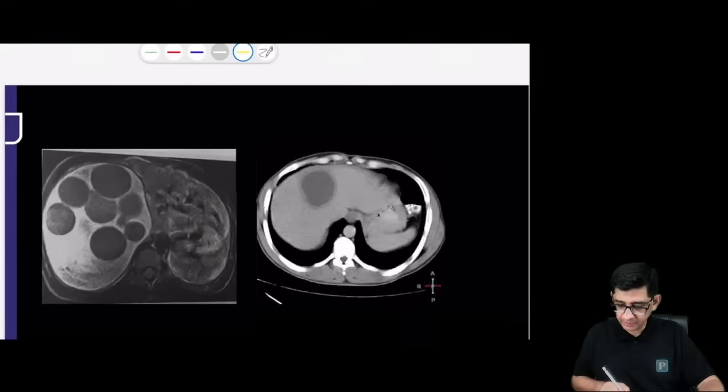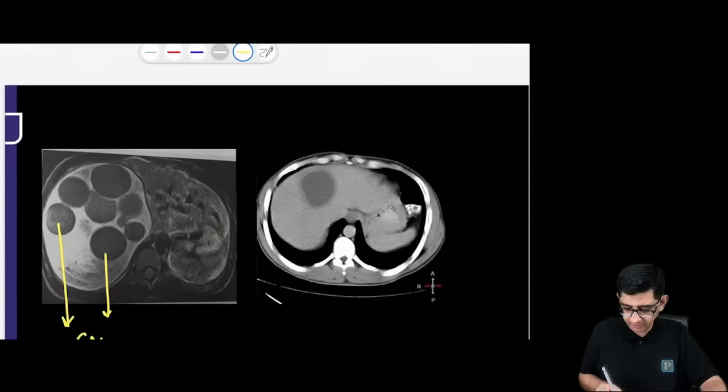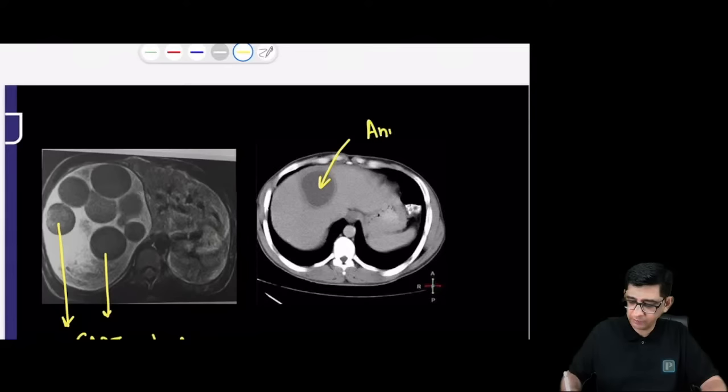In case it was a solitary cyst, then they can give you an image like this. You once again can see the cartwheel pattern for hydatid. Whereas if it's a solitary cyst like this, then you have to think in terms of amoebic liver abscess.